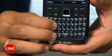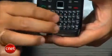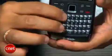Speaking of messaging, the E73 has an outstanding keyboard. The rectangular buttons are good size, have a nice dome shape so they're easy to press, and I actually like it a lot better than the Bold keyboard, and was able to compose messages very quickly and with little mistakes.